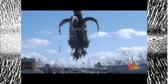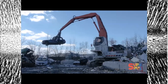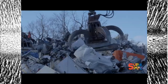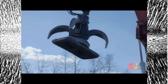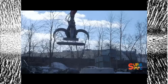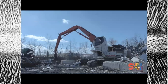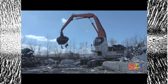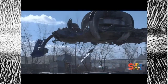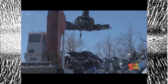Wow! The magnet grapple can even pick up a car. There it goes. Kyle uses a big piece of metal to crush the car and make it flat. Whoa! The magnet grapple is so strong. Magnets help us do all kinds of things, like sort metals so they can be recycled properly. Magnets are awesome.